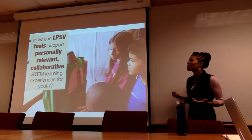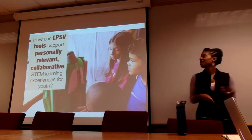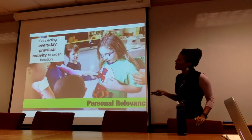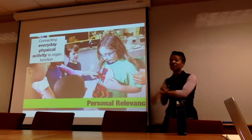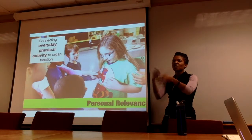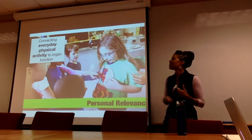Okay. So then returning to our question of how LPSV tools can support learners' personally relevant and collaborative experiences in STEM, we saw that in terms of personal relevance, learners began to connect their everyday activity to their organ function, whereas in prior work, when looking at fitness trackers and things like that, they tend to connect the physical activity to the data about that actual physical activity. With LPSV tools, they can connect it to organ function.